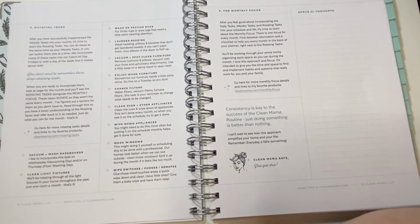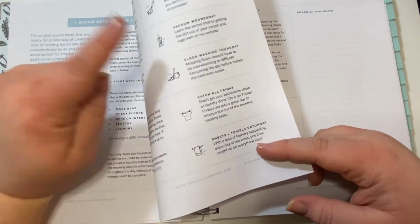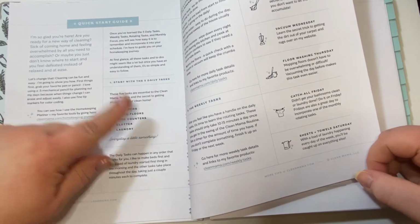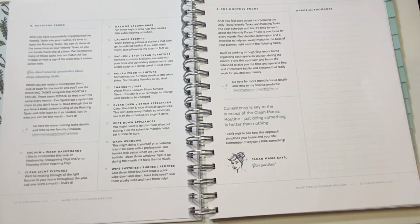Okay, then you have rotating tasks. I feel like Sunday is just the dailies. I think that's what she posts on Sunday, is just do these things. I feel like that's what I'm remembering. Okay, then she has the rotating tasks. It says after you've successfully implemented the weekly tasks, you can start doing your rotating tasks. And you can do them at the same time, or you can tackle them one at a time. Incorporate as many as you can into your catch-all day, Fridays, or with the day of the week that makes sense with. You don't need to remember these deep cleaning tasks.